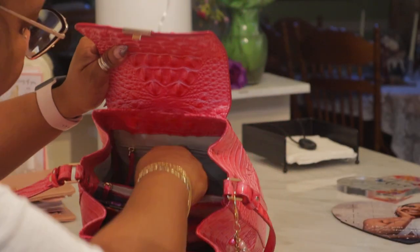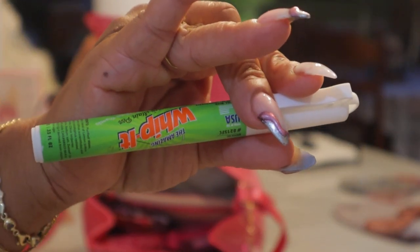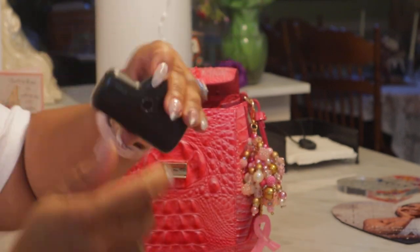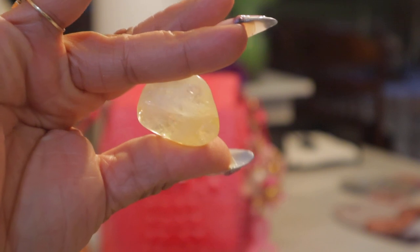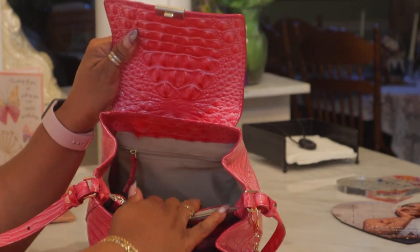All right. And then just on the side, I had my Whippet stain remover stick. You know, when you're traveling and whatnot, or out and about, you get some stains on, you want to get it off. I have my iWalk portable charger. I have my citrine stone. All of that is in this back section, y'all, right here.